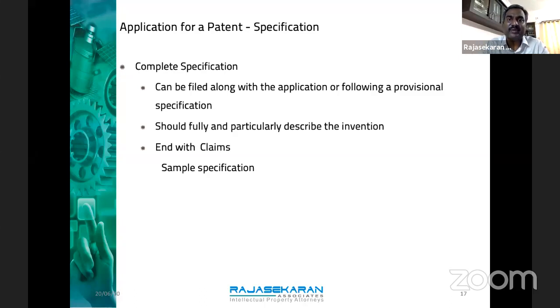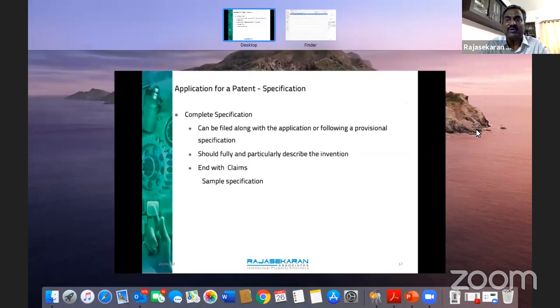So there, I'll just show you some sample specification. You'll have to explain what is already known and what is the difference that you come up with and what is your invention. Okay, you'll have to claim what is your invention. Claim is what we call the boundary of the invention. Okay, it gives you the exact boundary of what you think your invention is. I'll just show you a sample specification now.